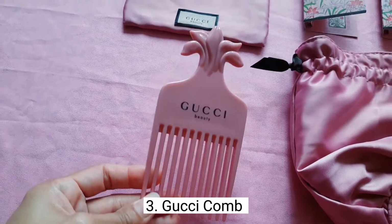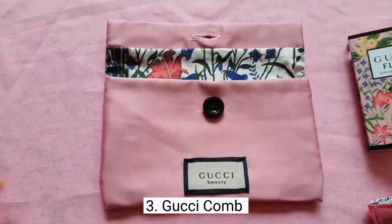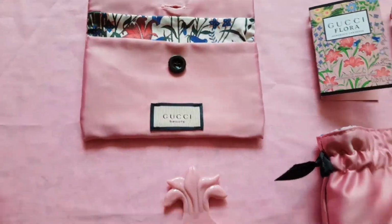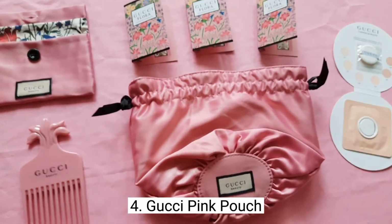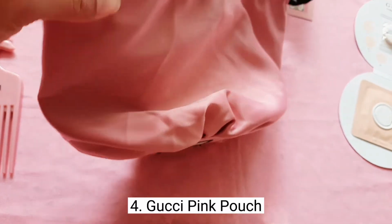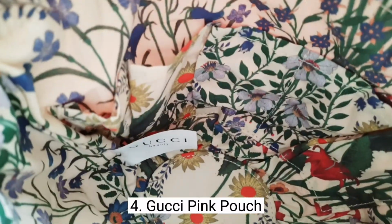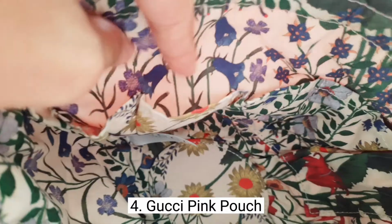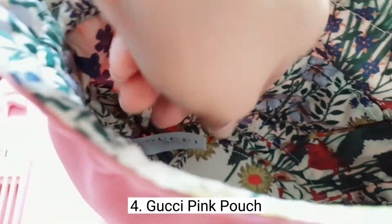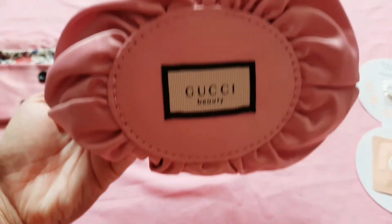Wow, I get a Gucci comb. Actually I don't use this comb to comb my hair, but I really love the cover, such a beautiful color. Next, what is this? A Gucci pink pouch. I really love this one. It has a simple design, but inside you can see it's full of flowers. And there are 4 pockets over here, maybe to keep lipstick or perfume or other things. And look over here, the Gucci logo. I love this pouch a lot.